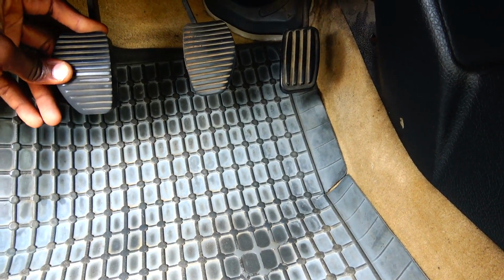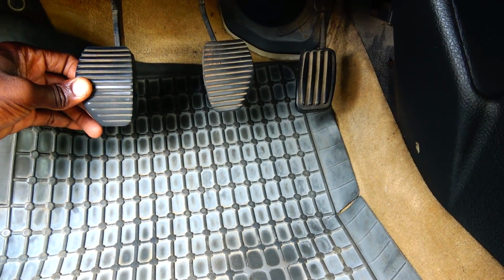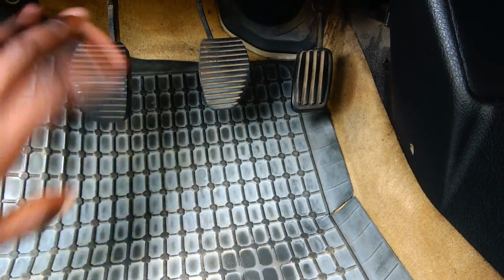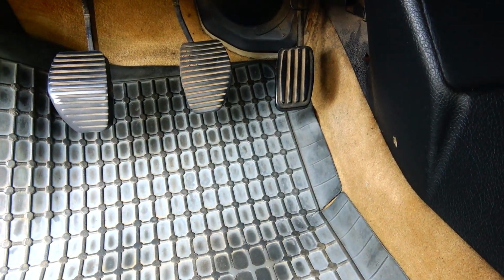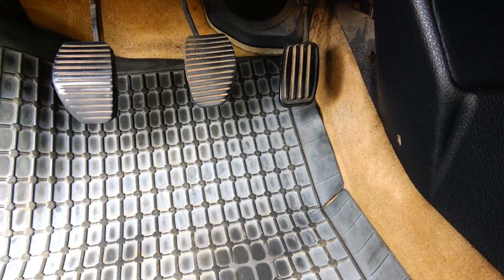But notwithstanding, for standard, as far as Peugeot cars, or at least as I know of Peugeot, I don't know of the other brands of PSA vehicles, all their clutch pedals sit higher than the other ones. So I hope this video has explained your concern or clears your worries. Alright.